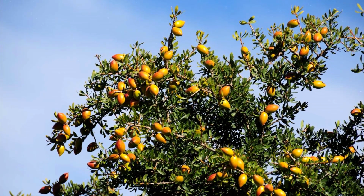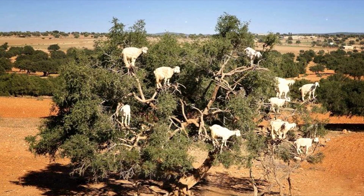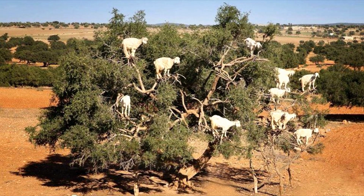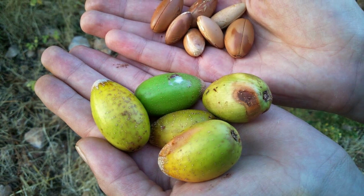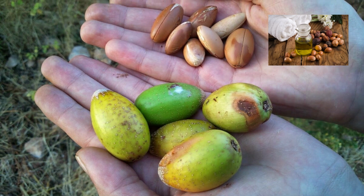There are foliage and fleshy fruits on the crown, resembling a plum in appearance, and the tree-climbing goats living in this territory have got the hang of them. They deftly climb the branches and have their meal there. In the fruits of argan, there are very valuable pits. One of the most expensive vegetable oils is made from them, called argan oil.